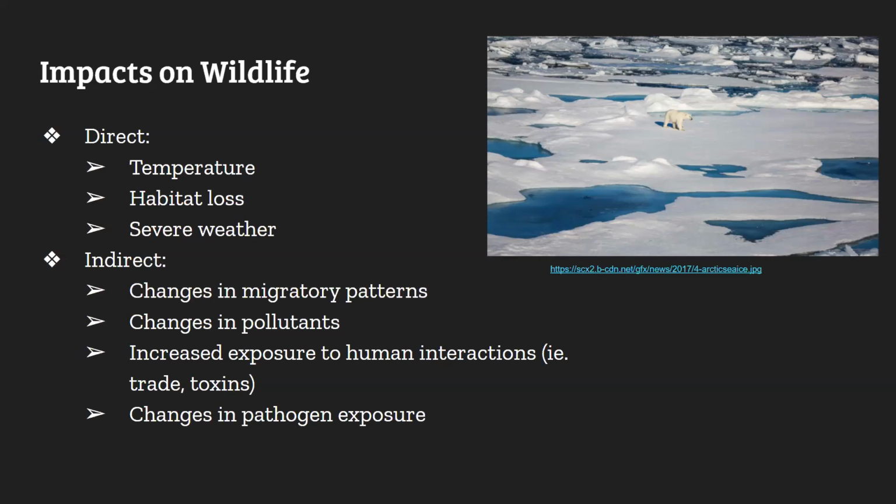Then finally, changes to pathogen exposure. A lot of mass extinction events have been linked with increases in temperature, as it causes more different types of pathogens to exist in certain areas. But also polar bears and other animals may stay on land for longer, and this may cause transmission of diseases between different types of species.